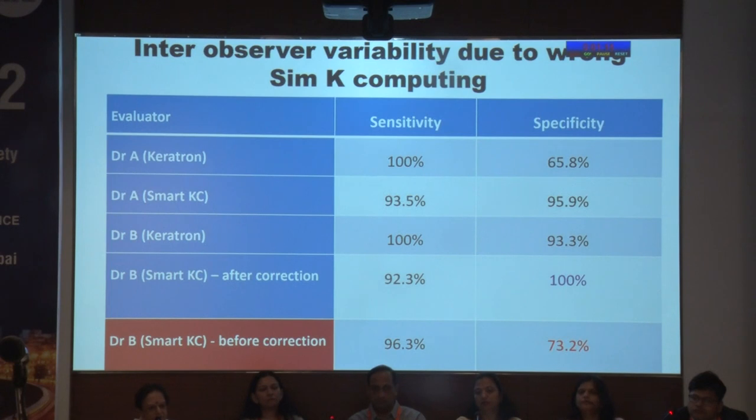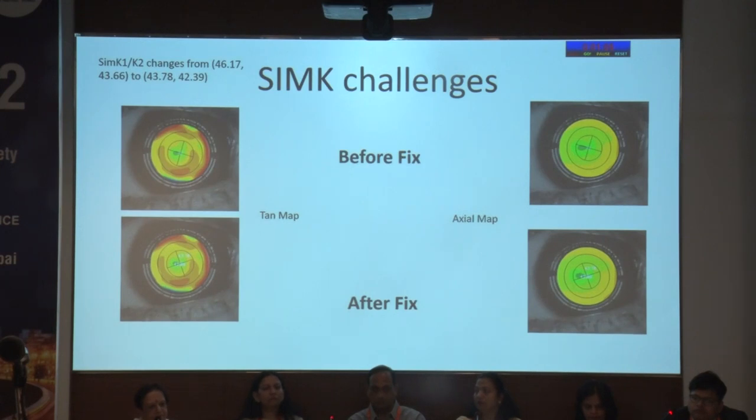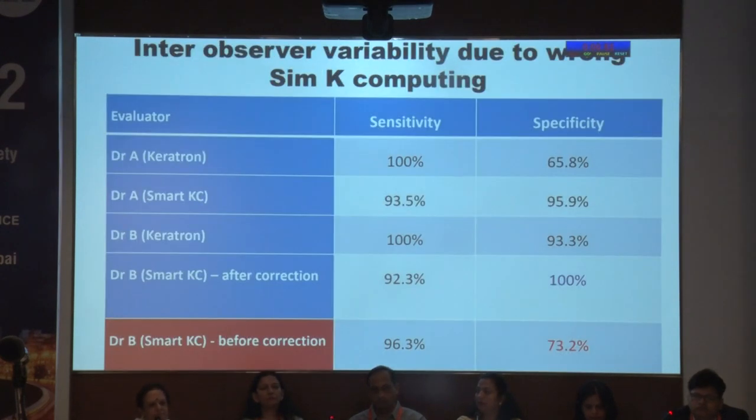Initially, we found a gross difference between 2 surgeons because the specificity was coming down. We didn't know what was happening. We realized that the SIMK calculation was going wrong. The machine normally calculates it as the steepest at 90 degrees, the flattest at 3 millimeters, but we were taking it 5. So once this got corrected, if you go to see, after correction, it became 100%.